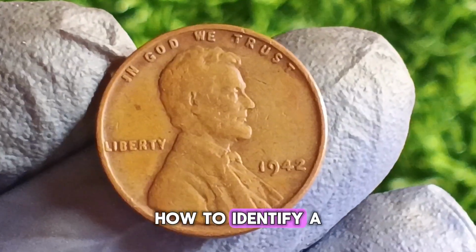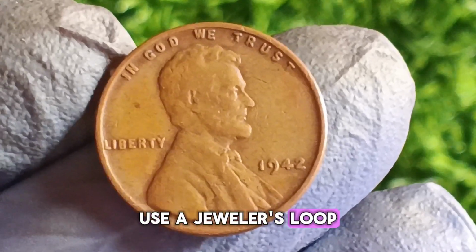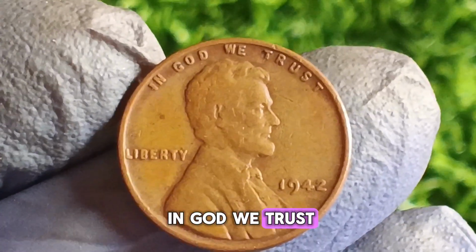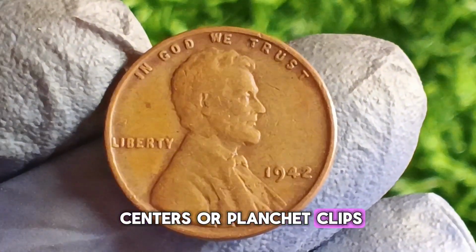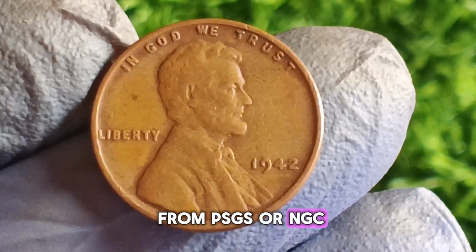How to identify a valuable 1942 penny. Use a jeweler's loupe or USB microscope. Look for doubling on "In God We Trust" or the date. Check edges for off-centers or planchet clips. Compare to certified examples from PCGS or NGC.